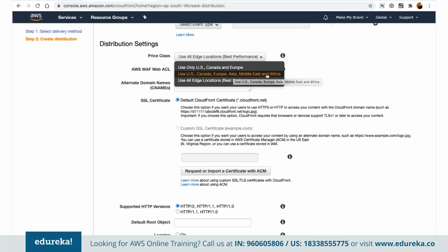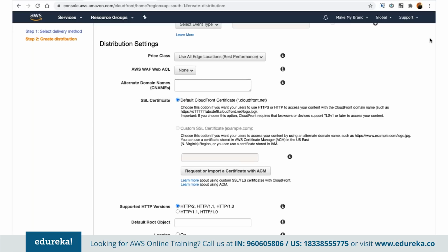So that CloudFront is going to be deployed on edge locations only in these regions, so that we can save a good amount of money. Suppose our end users are only in US, Canada, and Europe, not in Asia and not in any other part of the globe. Instead of using all the edge locations, we can choose this one so that we can save a good amount of money here as well.